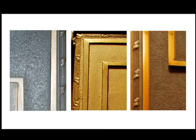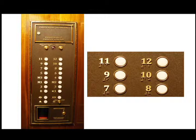Now, this is the finished control panel that you see in the building today. And you'll notice this is for one of the south elevators because the top floor only rises to 12th floor. There's room at the top, as you can see, for two more buttons to be inserted, 13th and 14th floor for the two north elevators.